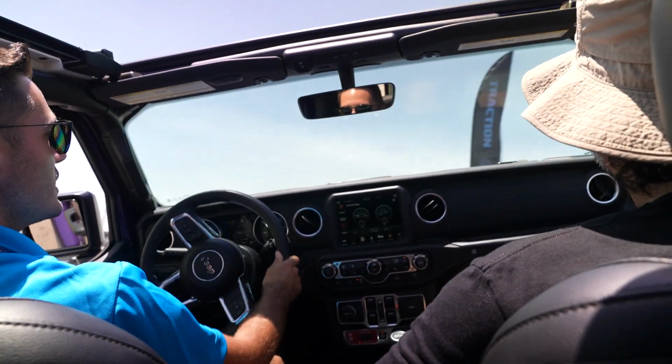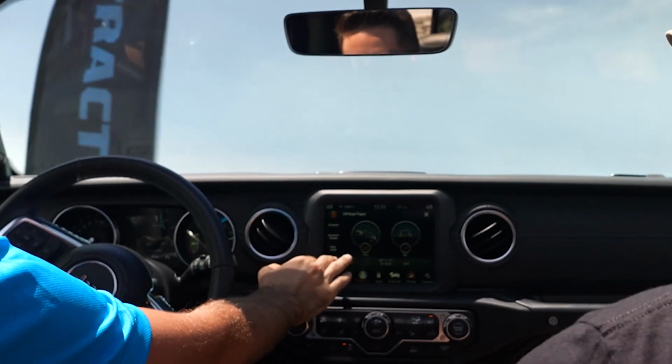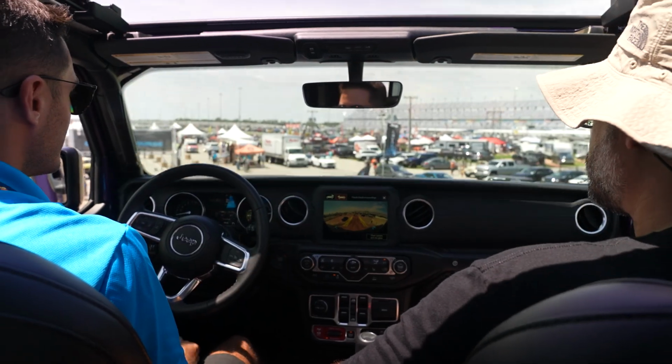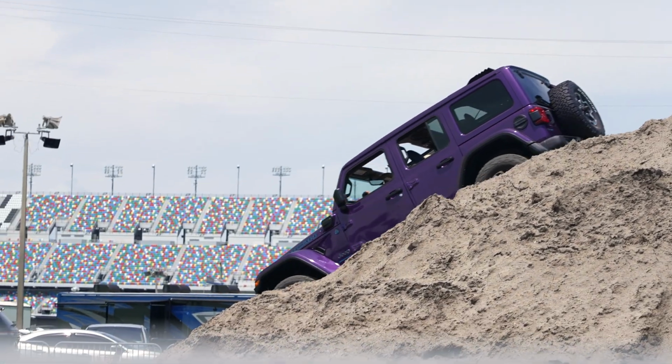And the hill's about 26 degrees up. Crawls up it again like it's nothing. This is where that forward camera comes in handy since we can't see the bottom of the hill from over the hood. See your descent? And going down, we do have hill descent control, so the Jeep itself could actually do all the braking for us.